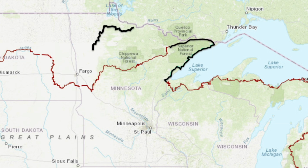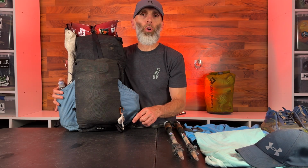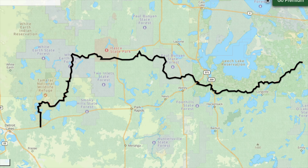On this hike, I'm going to backpack another 170 miles on a stretch that goes over the central part of northern Minnesota. This section passes through a reservation for the Leech Lake Band of Ojibwe, Itasca State Park, Chippewa National Forest, Paul Bunyan State Forest, Tamarack National Wildlife Refuge, and the White Earth State Forest.